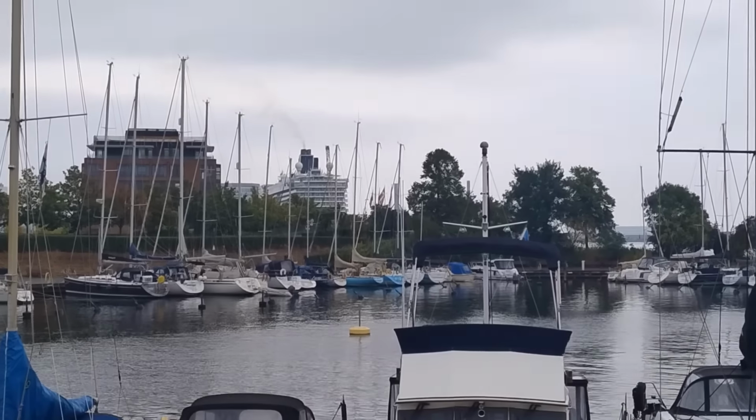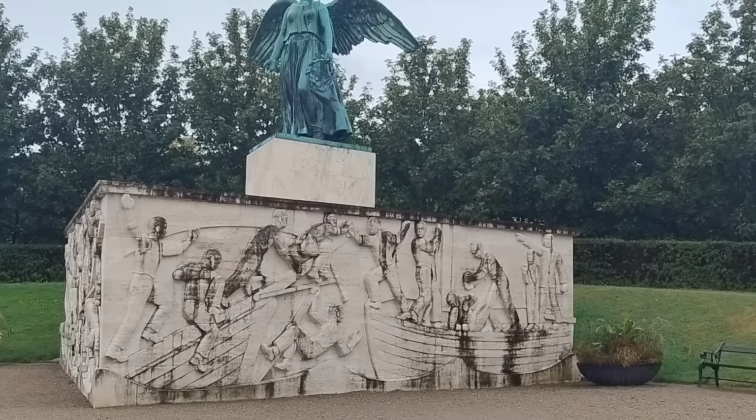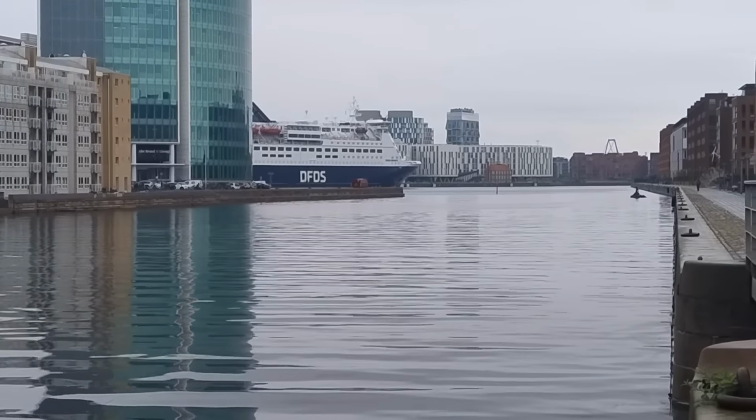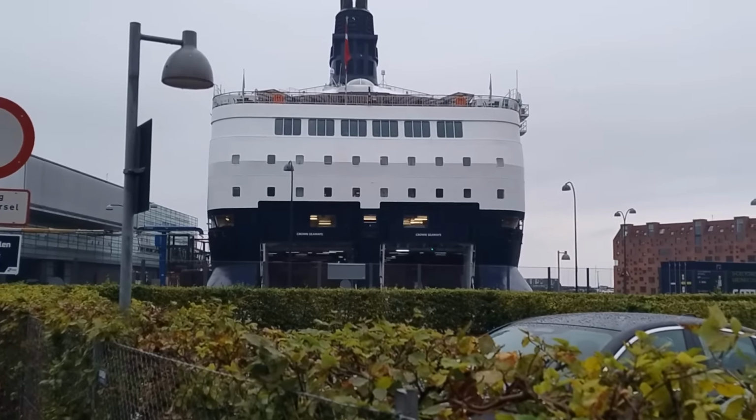Oh, I wonder if that's it in the distance over there. Continuing today's theme, I then found the Maritime Monument, opened in 1928. As the excitement built up, tonight's home finally came into view, the MS Crown Seaways. Approaching to her stern, I then headed through to the DFDS terminal to check in.